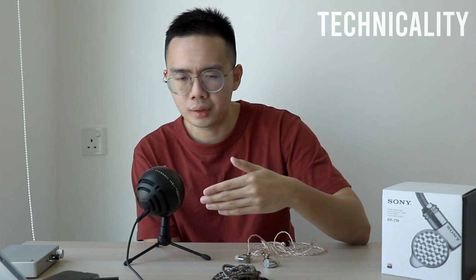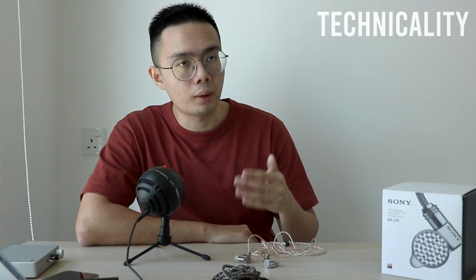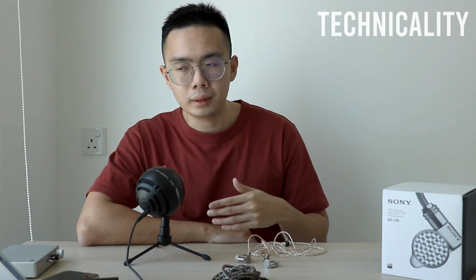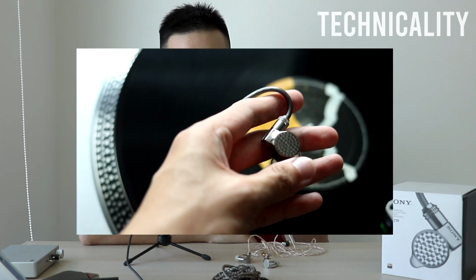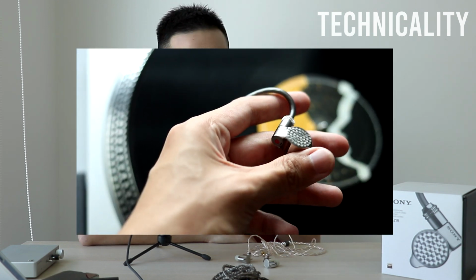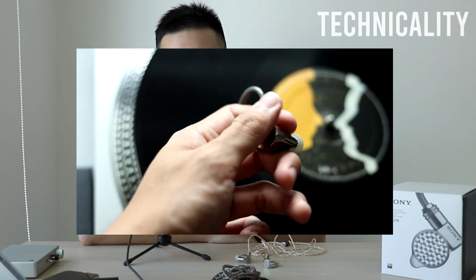Everything is so amazing that when I first got the Z1Rs back then, and still to this day, when I have a chance to borrow it from my friend, I will borrow it just to re-listen to certain albums, because this pair definitely brings out a certain type of detail that not every pair can do. Other than that, imaging and separation, I think it speaks for itself.